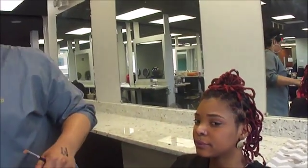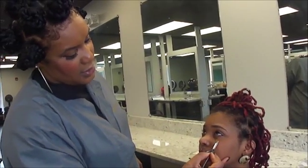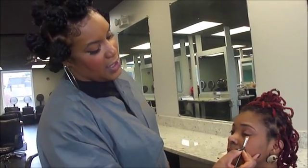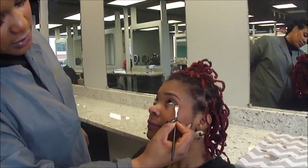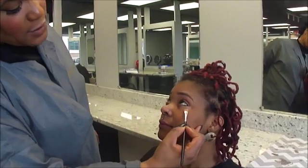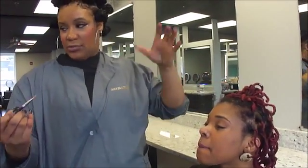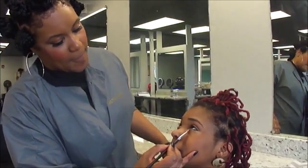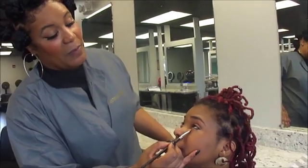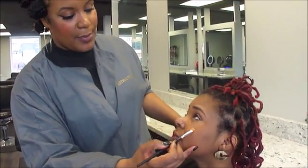What's that one? Now this is concealer, just to even out the tone under the eye. Look up for me. That's for dark spots, or just to brighten up your tone. So the whole thing about makeup is to make it look like you have flawless skin. So you're just evening out the skin tone and imperfections.